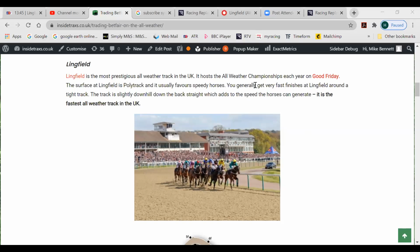Kempton, because it kept quite a lot of the racing that it had on the flat, on the turf, those good races were kept, and so they have some really nice horses running at Kempton. And Lingfield holds the all-weather championship, so that's why Lingfield has a lot of good horses. The surface, as we've said, is Polytrack, and it favours the speedy horses. And you get faster finishes.